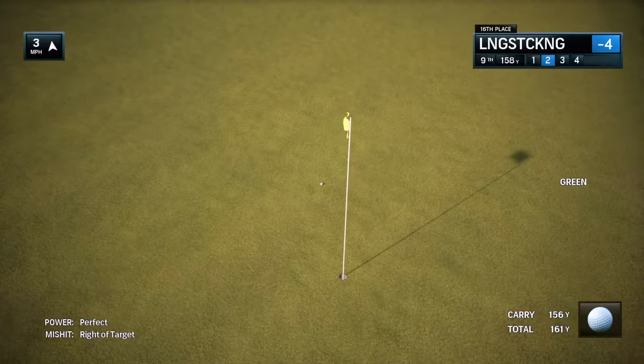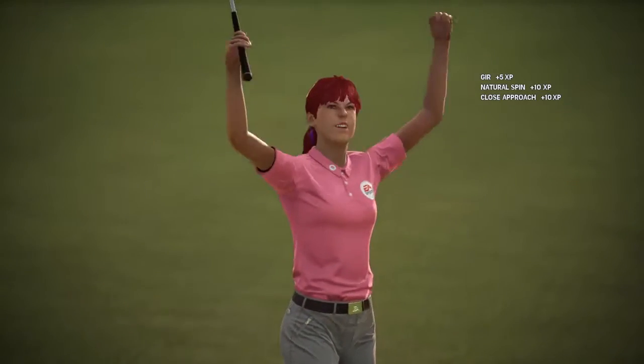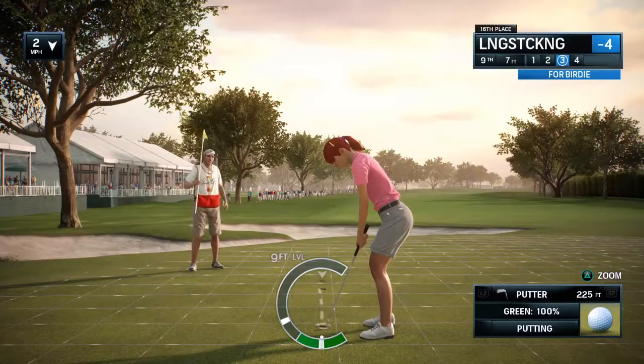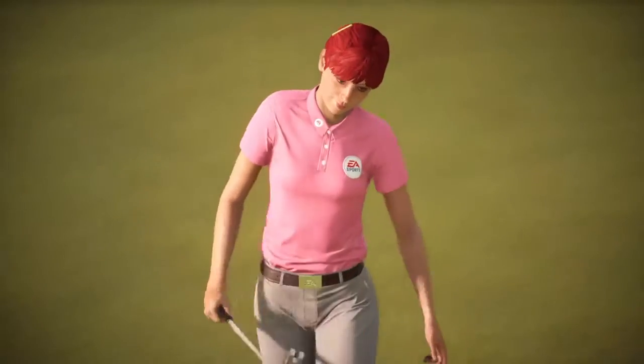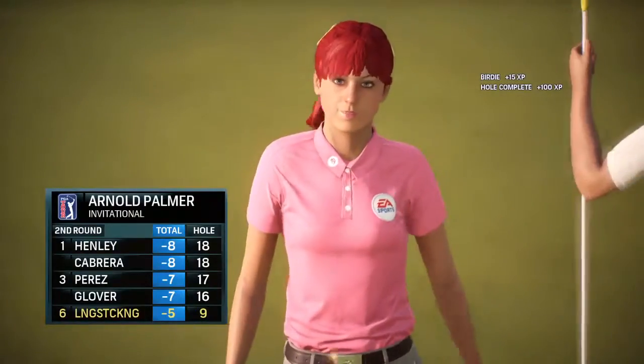Well, that's how you do it. Hit it close, take the pressure off that putt. That one should be no problem. You don't want to let this one get away. This is about concentration and focus at this point. Moves into the top 10 with that birdie.